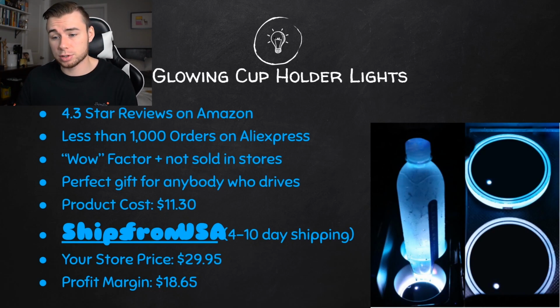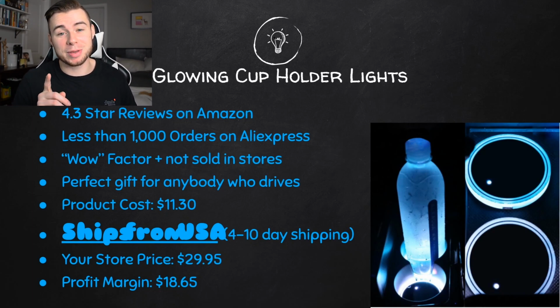That leaves you with a profit margin of $18.65 because the product costs only $11.30. All right. So great product, a little bit lower ticket. So we had a higher ticket product, we had a lower ticket product, and now I'm going to tell you guys about the third product, which in my opinion is the best one.